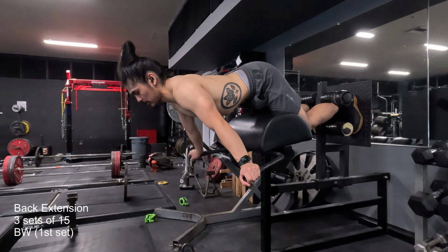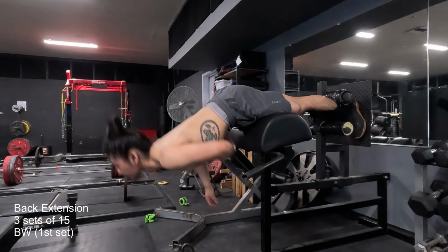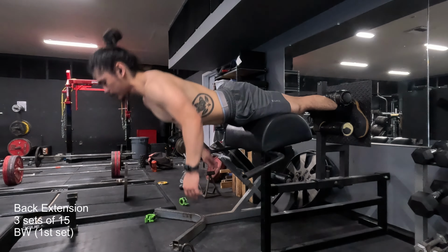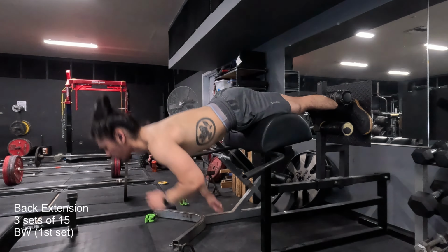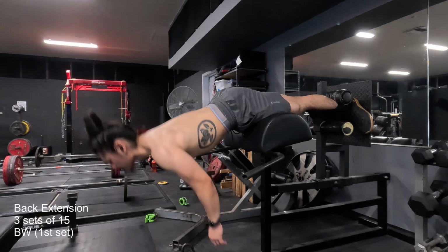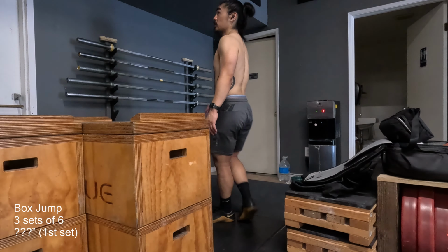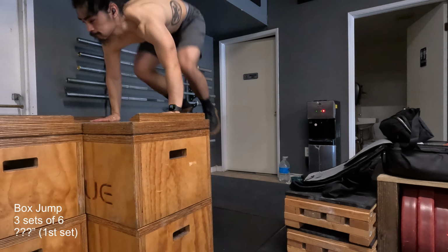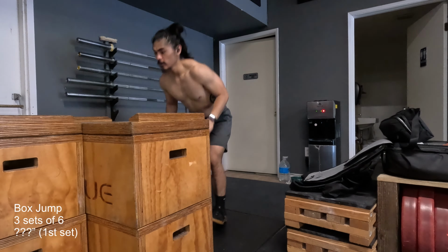That would have concluded my bar work for the day. And after that, I moved into a bunch of accessories here. Some back extensions. Again, no pain in my lower back. Very, very positive. Very happy about that. Did my box jumps. Last week I didn't have enough time to do them, so I made sure I was able to do them today. That's really good for me. And then after that, I don't know how tall this is. Like, not at all. So maybe next time I'll measure it and we'll see.